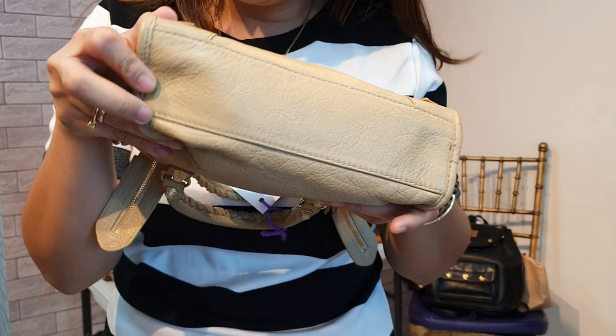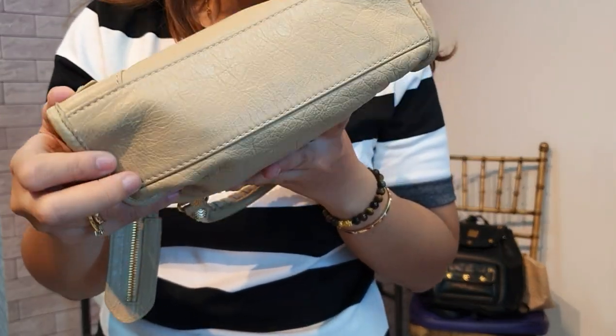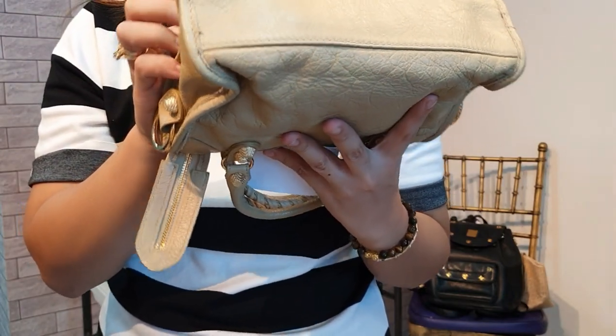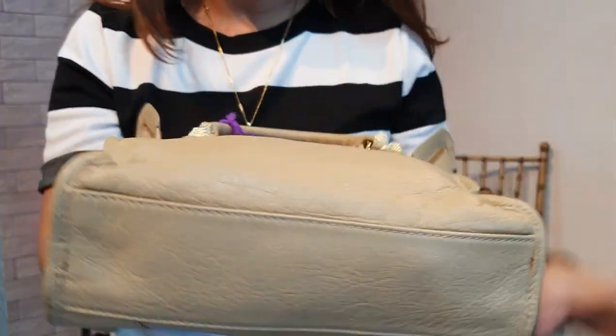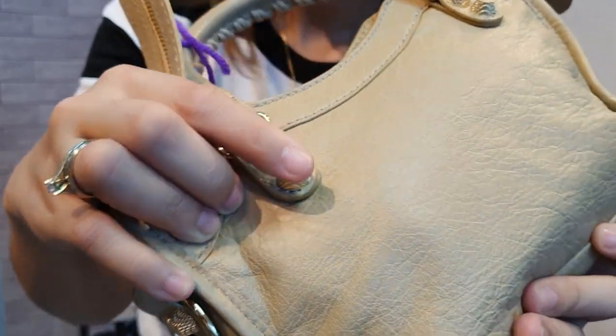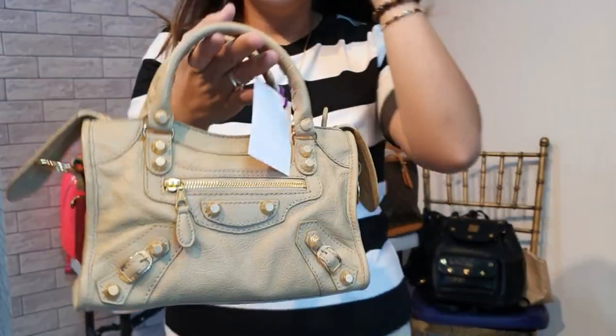Sa kanyang hardware, ito. Wait. Meron isang hardware dito na parang tumama somewhere and nawala yung pagka-gold niya. Okay, I'm not sure if you'll be able to see it here. Ayan. So, feeling ko tumama siya sa bakal. Ayan, nawala yung gold niya. Kita naman. Ayan. So, yun. Nagkaroon lang siya ng minor flaws.